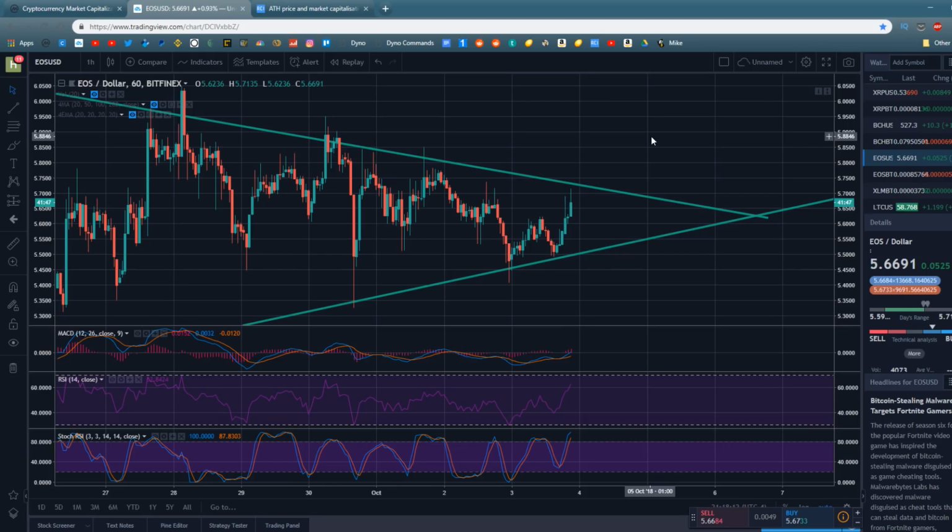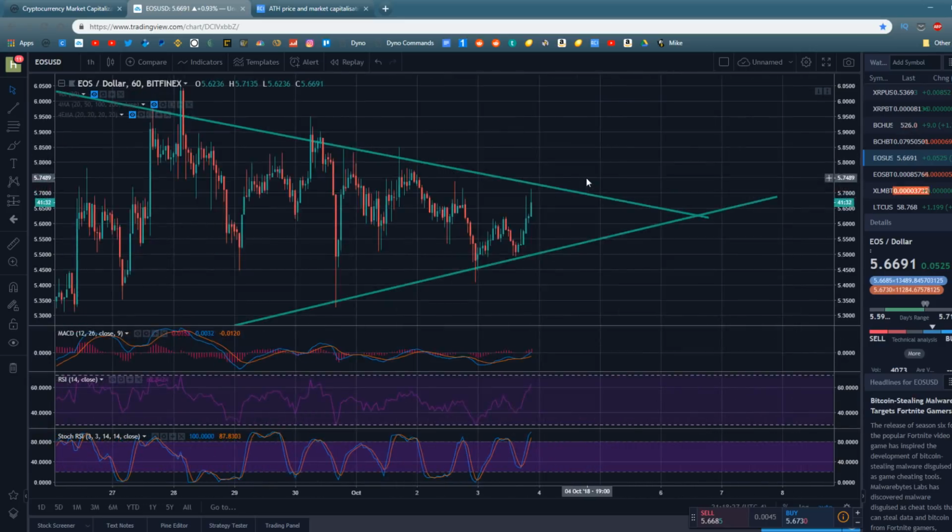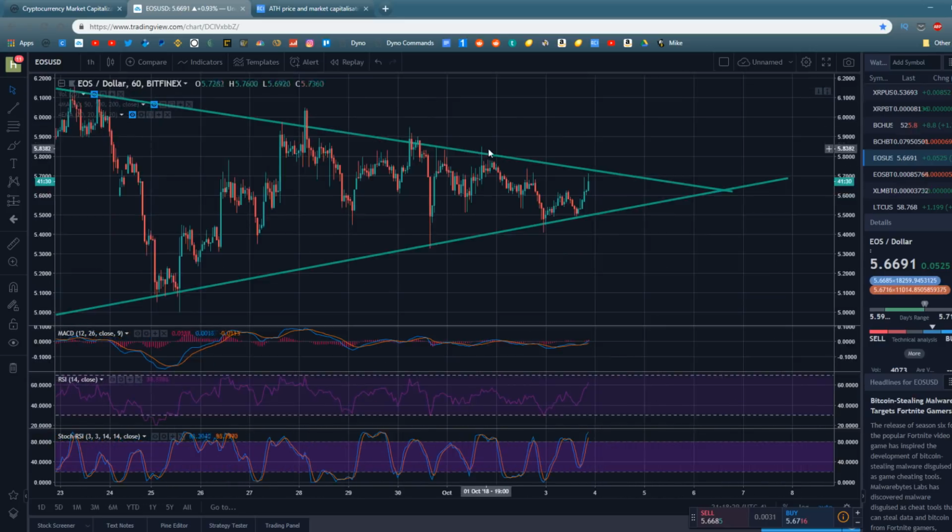I'll show you why in just a second. I think EOS is going to be breaking bullish out of this, but no matter what it does, what I am going to tell you guys that you may want to consider doing is keep an eye on this chart, and when you do actually see a breakout either above the downtrend of resistance or below the uptrend of support, that would be a very good time for you guys to potentially put a trade in on EOS.